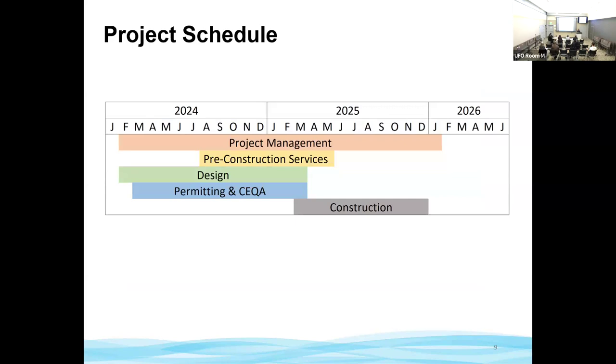The design will begin shortly after the contract award and go into early spring of 2025. Permitting and CEQA will begin after the preliminary design is complete. And then construction services will begin in March of 2025. And at the beginning, this will mostly consist of procuring materials as well as doing submittals. And the majority of any ground disturbing work actually will not begin till around mid-June.